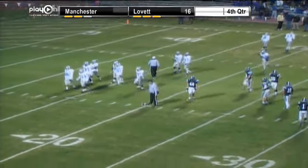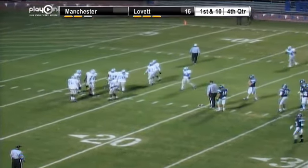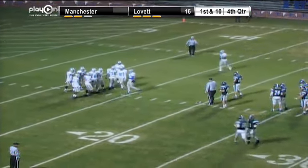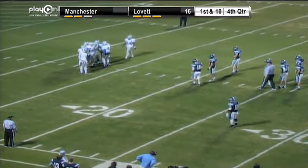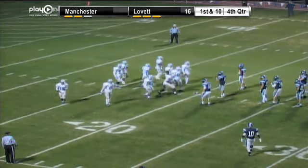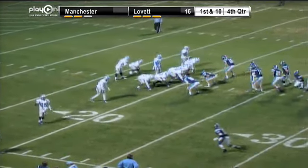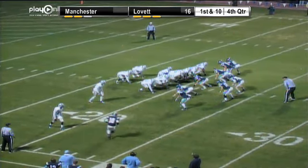After showing some pretty good signs in the first half, the Manchester offense has really struggled here in the second. They've already punted three times. This will be their fourth possession of the second half. It'll begin with 8:50 on the clock here in the fourth quarter, trailing by 16. And if Lovett wants to have any chance to advance here, they're going to have to score and score quick.